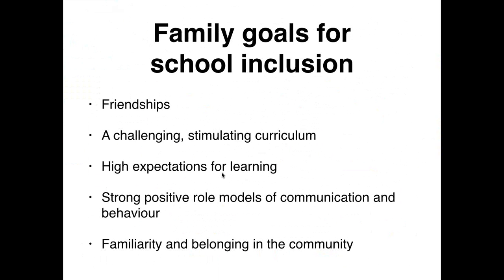When I talk to families about their goals for having their child included, friendships is absolutely the number one thing. One of the strongest dreams that our families have is that our kids can have friendships with their peers and their neighbors, just that kind of ordinary life with people who like you, so that by adulthood they have the same kind of opportunities for recreation and just hanging out with the people you like that all the rest of us hopefully have.